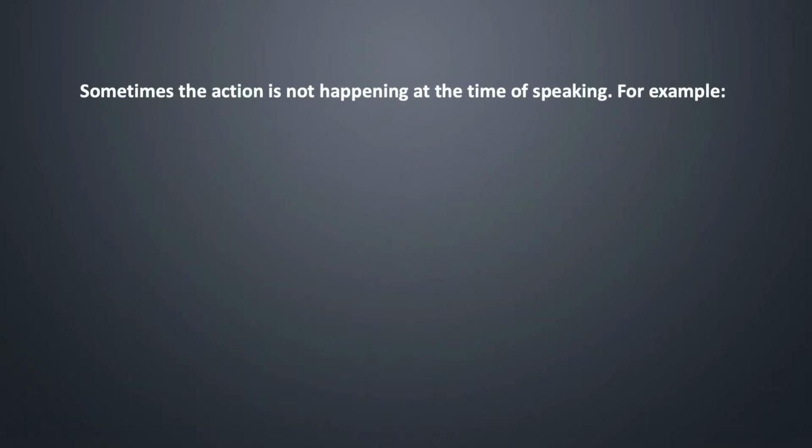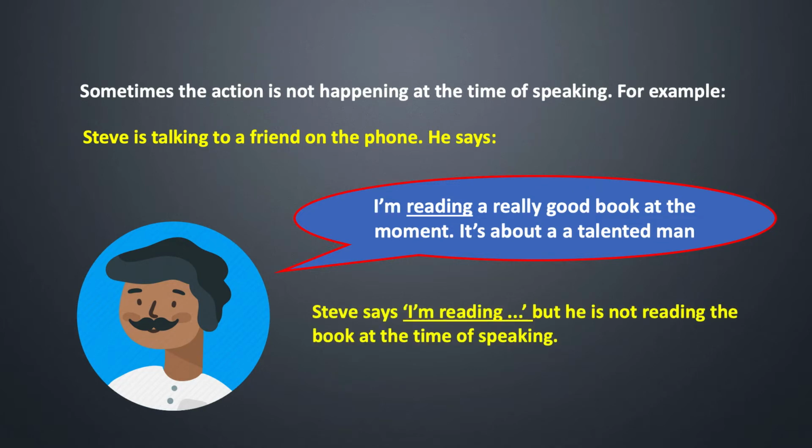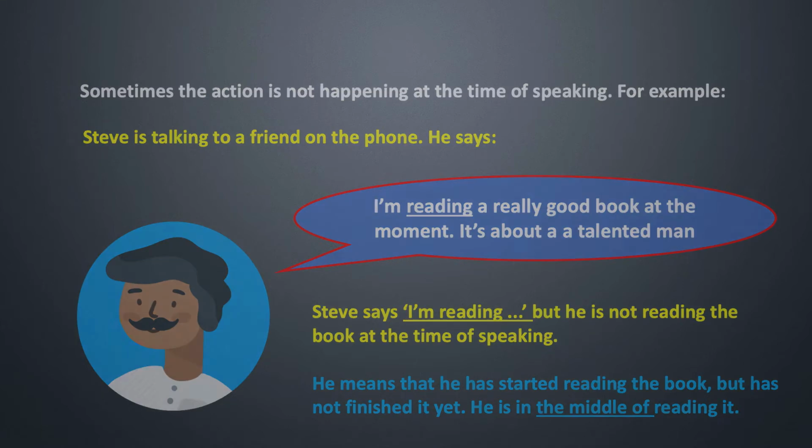Guys, sometimes the action is not happening at the time of speaking. For example, Steve is talking to a friend on the phone. He says, I'm reading a really good book at the moment. It's about a talented man. So here, Steve says, I'm reading, but he's not reading the book at the time of speaking. He means that he started reading the book, but he has not finished it yet. He is in the middle of reading it.